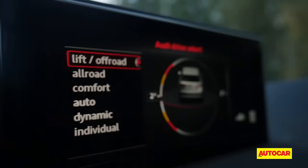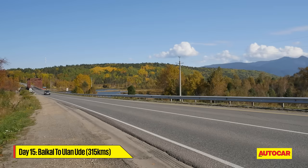Russia has been quite an all-encompassing test for the Q7. Definitely, I'll agree on that. I think we've managed to use all the mods possible. Yeah, absolutely. And that's only in Russia.